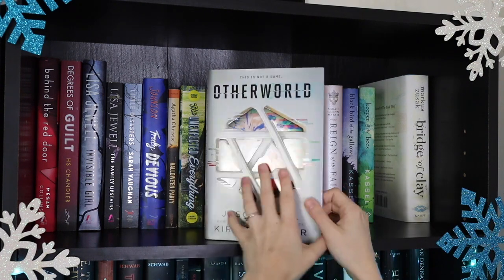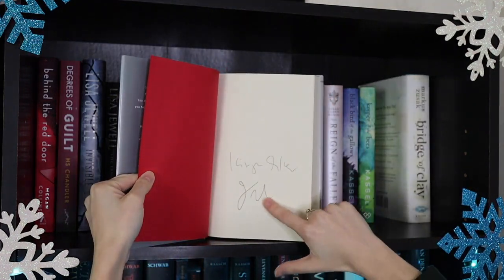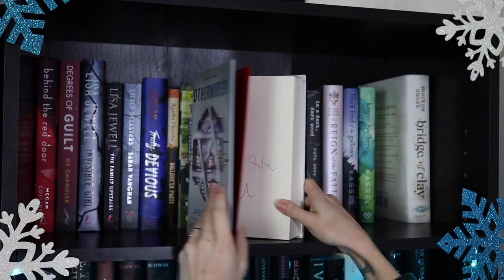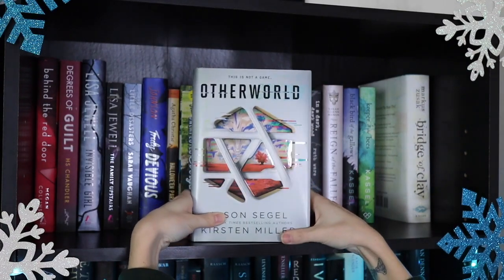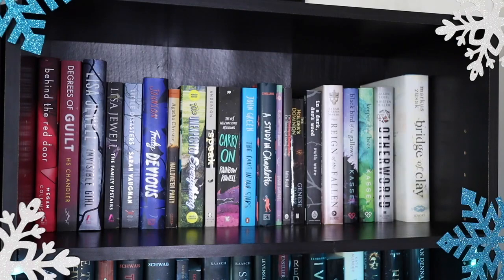And I wasn't the biggest fan of this book, but how do you get rid of a book that is signed by Jason Siegel? I mean, it was an okay book, but it wasn't my favorite or anything. Bridge of Clay by Marcus Zusak. So that sums it up for all of the top three rows of my bookshelf.